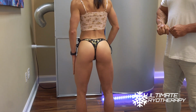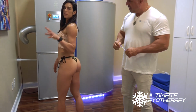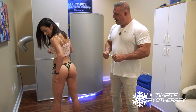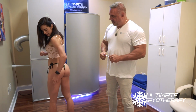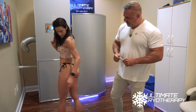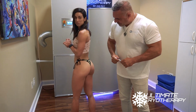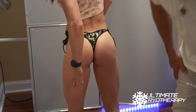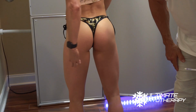I'm going to put the pictures of before and after as well, so you guys can see the differences. But yeah, we still need to get a little bit more on that side glute, like we did before. So we want to hit more of the side over here. It'll be more of this right here. You can definitely see the outline.